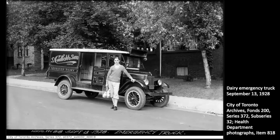This is my single favorite shot that I found. What's curious about it is that the photograph is labeled emergency truck. That white handwriting that you see at the bottom of the photograph, that's the actual photographer who's written that on the negative in black so that it shows up in white when you make a print. I had to call another archivist to ask what is a dairy emergency, and her best guess was this is the truck that comes around and gives you the milk if your order got missed. If you didn't get your milk, this is the delivery that'll come and fill those orders.